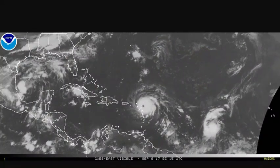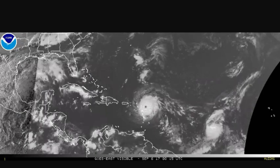Oh, and you know what? Why don't we look at the 2 other tropical systems that are out there? Because it's quite possible we could have 3 hurricanes running around in a couple of days. So let's go to the wider tropical Atlantic view. And hopefully, there it is. Okay, great. So Irma's in the middle.